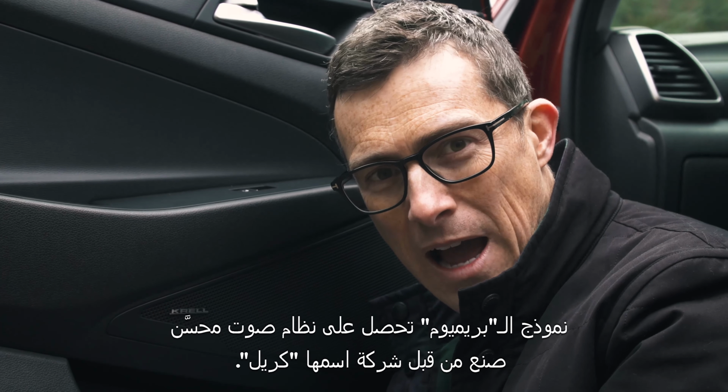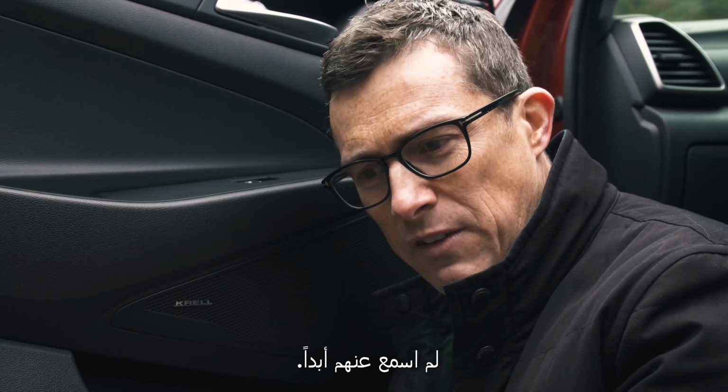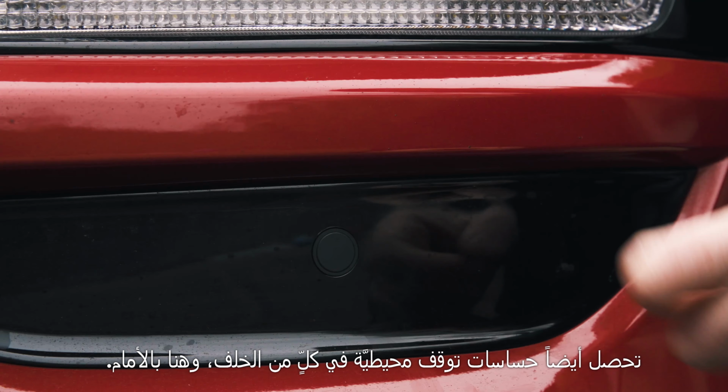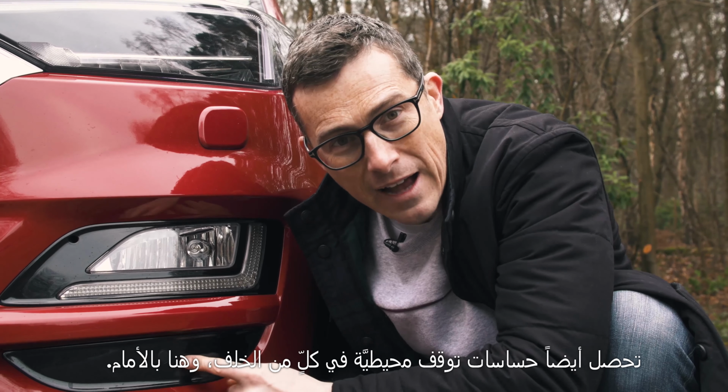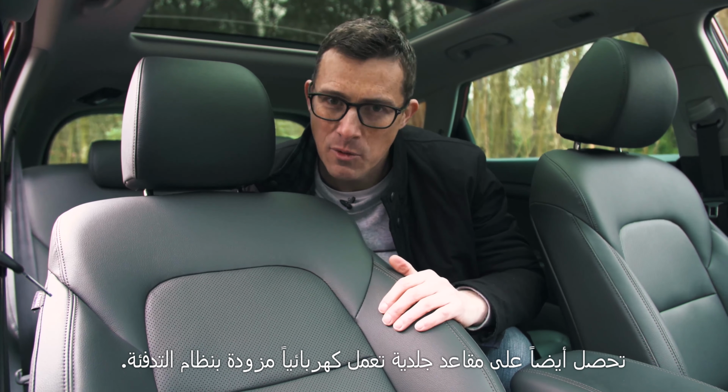Step up to premium and you get an upgraded sound system made by a company called Krell. Never heard of them. You also get all-round parking sensors both back and here at the front. And you also get electrically operated leather seats with heating.